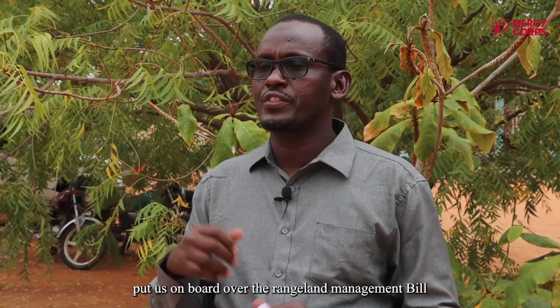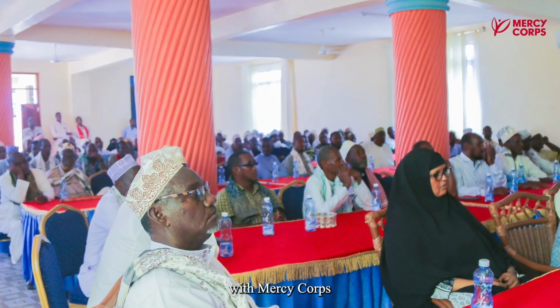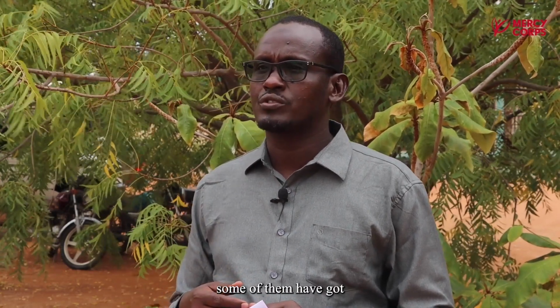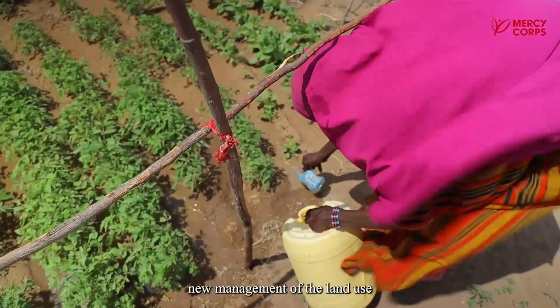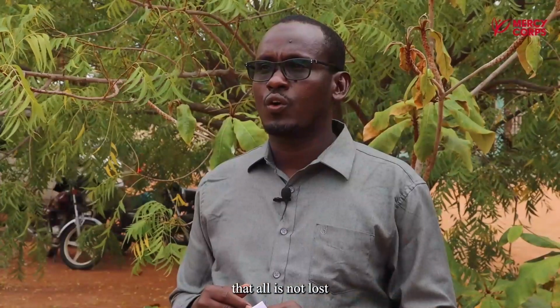MASICOP also put us on board of the Rangeland Management Bill. We were capacity built in Nairobi. So we have a very warm relationship with MASICOP, to the effect that now our pastoralists, after the creation of awareness, some of them have got rekindled hopes that with the new management of land use through sustainable rangeland management, all is not lost.